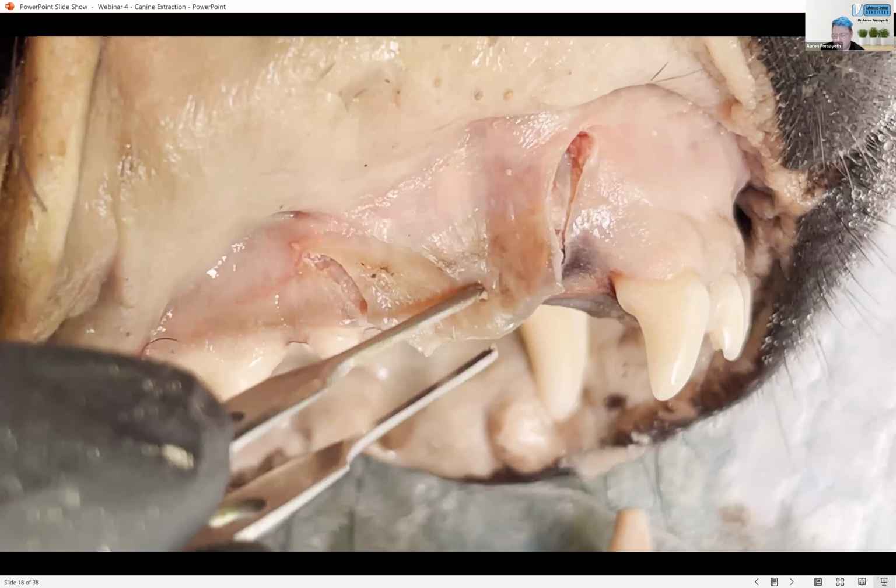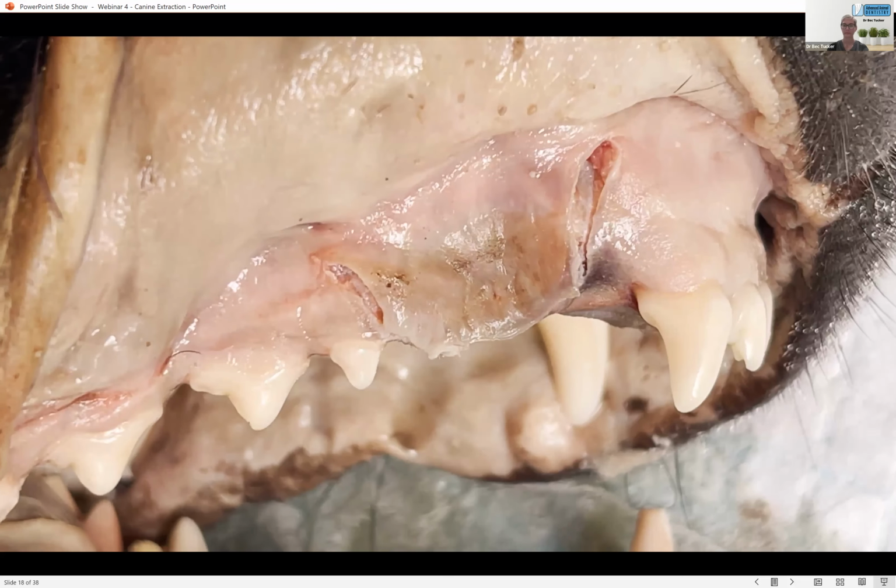Yeah, just drop it there. There it goes. Nothing. Perfect.